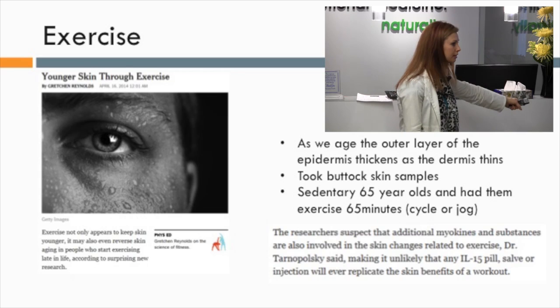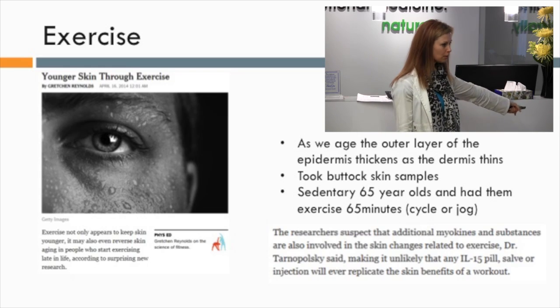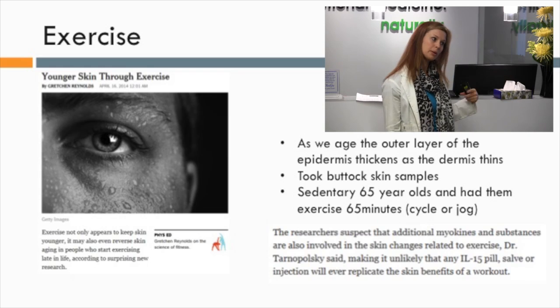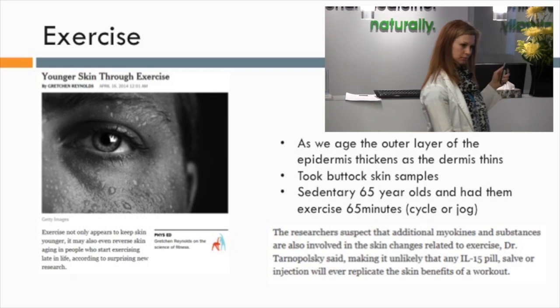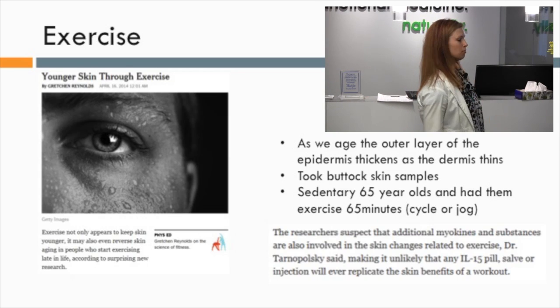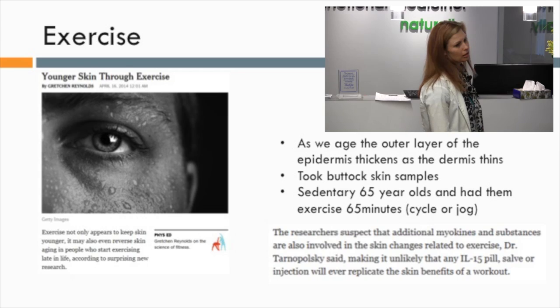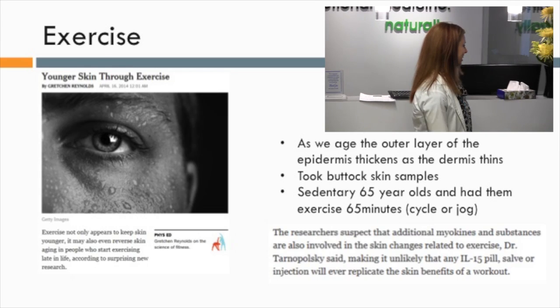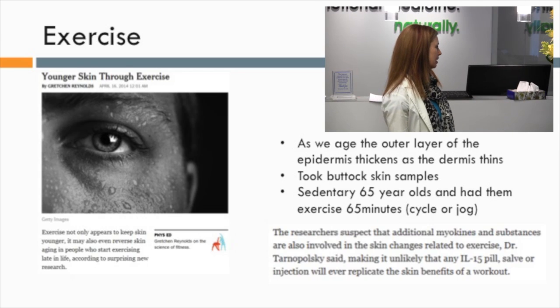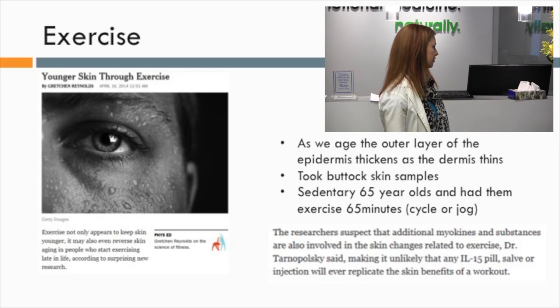This is twice a week at 65 minutes. What if you only did 4 times a week for 30 minutes each? You could change quite a bit. So if you're complaining about saggy skin, you're worried about that nice tone, start exercising. No, we're not going to take samples of your buttocks. Sorry. So basically, they thought that it's the myokines and substances that are involved in the skin changes.